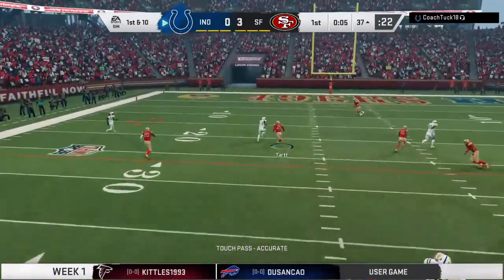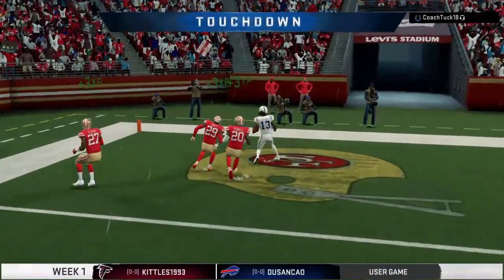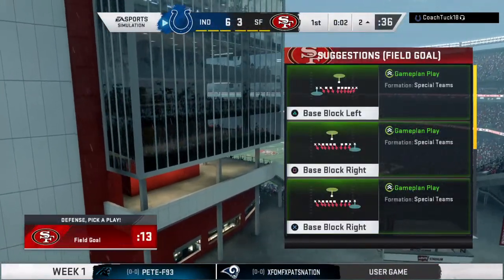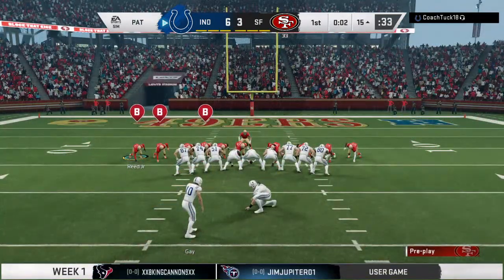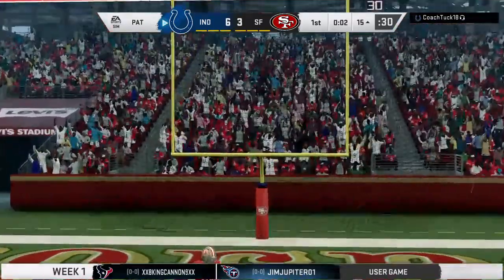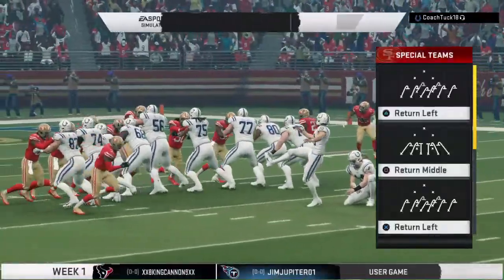Operating from the gun, McDonald. Complete to Hilton, and he'll get into the end zone. Touchdown, Indianapolis. T.Y. Hilton, 37 yards. And the Colts have taken the lead. Footing always a concern, but the extra point's up and good. And that makes it a 7-3 lead.